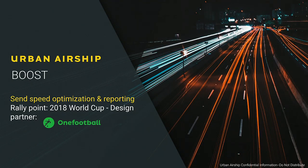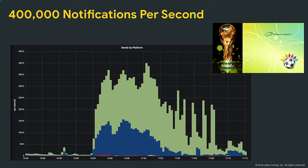So we were busy last night. Another quick story. Last year for the World Cup, soon after we finished our migration to Google Cloud, we had a bunch of customers that were really excited about the World Cup. One in particular, One Football, really wanted to make sure that their notifications arrived as quickly as possible. So we worked closely with them on some technology that we call Boost.